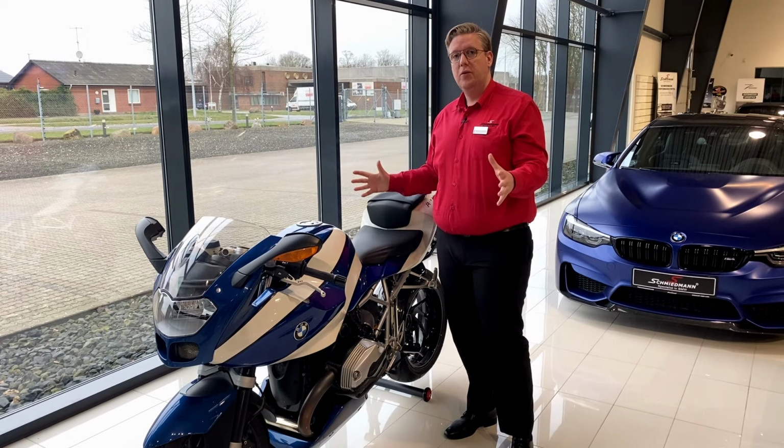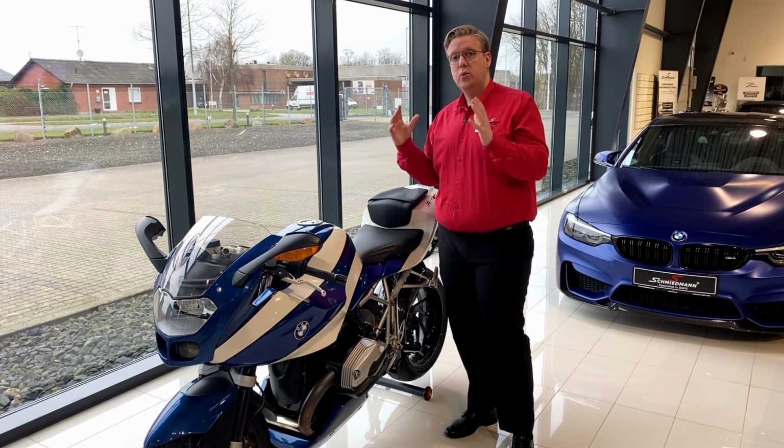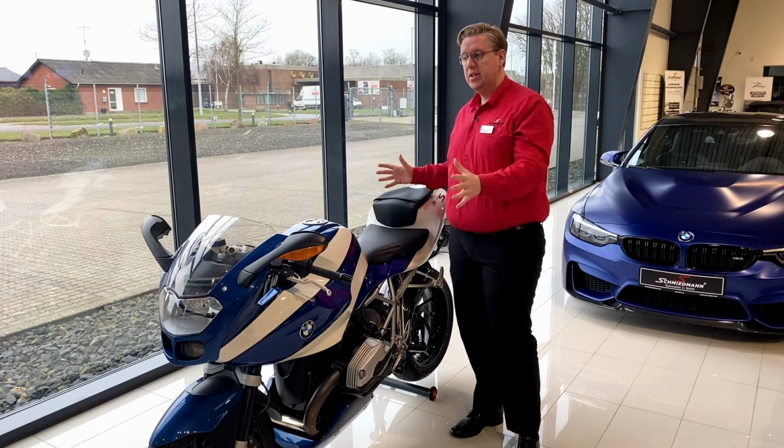This is one of only 7,000 ever made BMW R1200S motorcycles here in our showroom at Schmiedmann. Let's take a look at the performance of this cool bike.